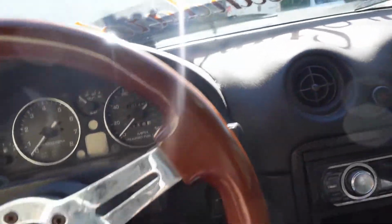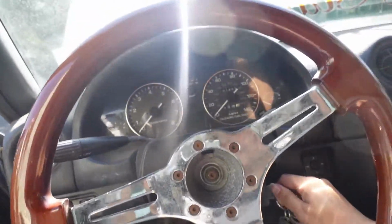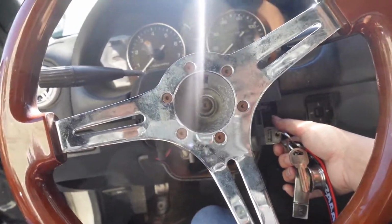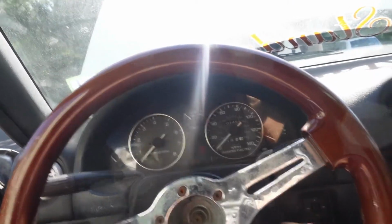Ew. Yeah. Start it. Yeah? Let there be light! And there was light.